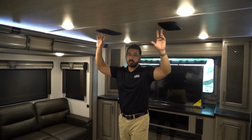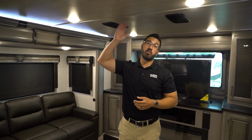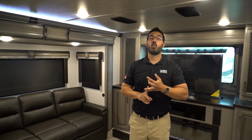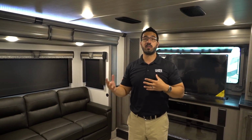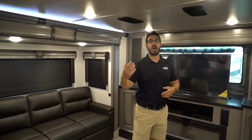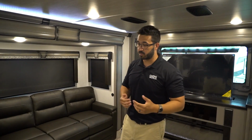The reason you have these and not a big square is because Montana has standard in both the main entertainment area as well as the master bedroom quiet, cool ACs. Those will be 30 to 35% quieter than your standard AC. So as everyone's sitting up here, having conversation, watching TV, you don't have to yell or have the TV blaring to be able to hear.